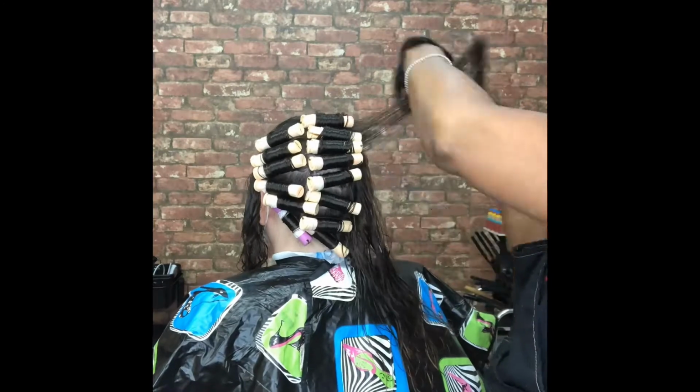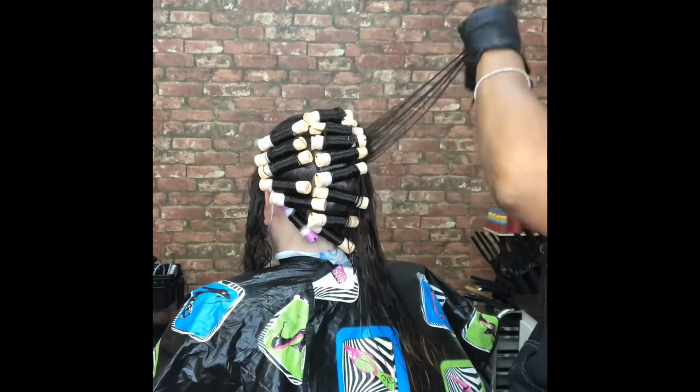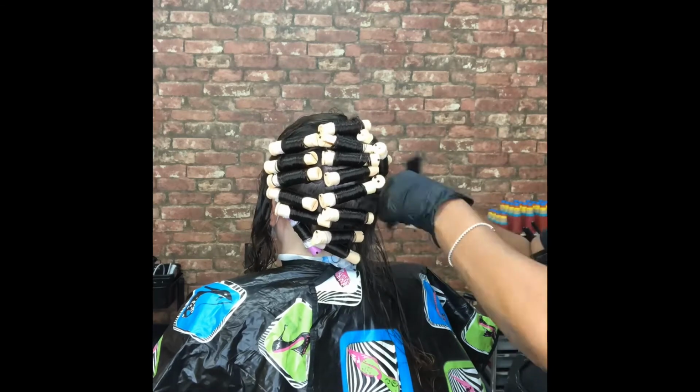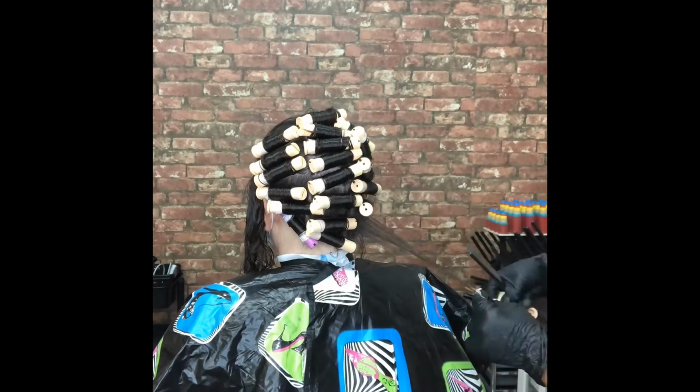Pay attention to how straight her hair is right now, because after I take the rollers out, you'll be pleasantly surprised at her curl pattern. This is the part that they don't like, the smell of the solution.